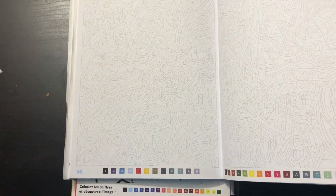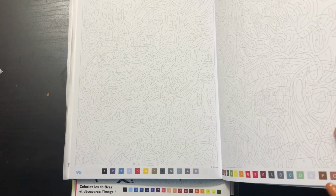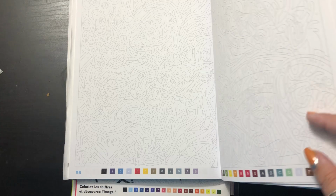That's all the colors. Also, Samuel's in the room with me playing on his computer. If you hear him, I'm sorry, but he's trying to be quiet. He's doing good. Yeah, okay.